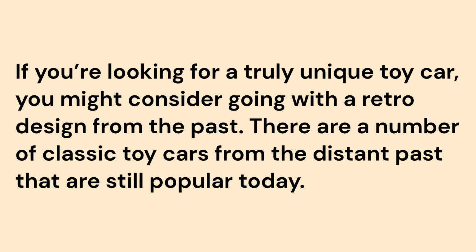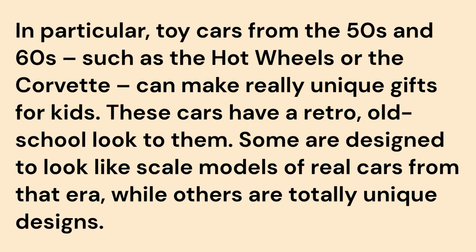Retro toy cars. If you're looking for a truly unique toy car, you might consider going with a retro design from the past. There are a number of classic toy cars from the distant past that are still popular today. In particular, toy cars from the 50s and 60s, such as the Hot Wheels or the Corvette, can make really unique gifts for kids.